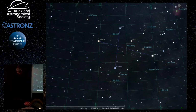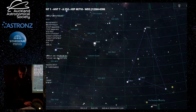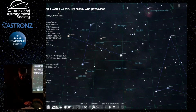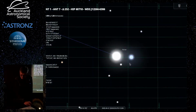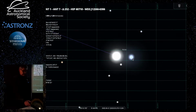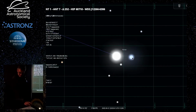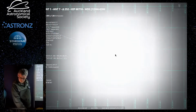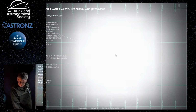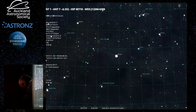There's a few things about Crux I was going to talk about. If we look at A Crux or Alpha Crucis, I believe A Crux is the official name of the star now. And if we zoom in, we can see what appears to be another star. You can see that star quite easily in binoculars. So it's not part of the same system, it's just an alignment. But if we keep zooming in, Stellarium doesn't show it, but it is actually a binary. You can see it at high magnification, so have a go at that.